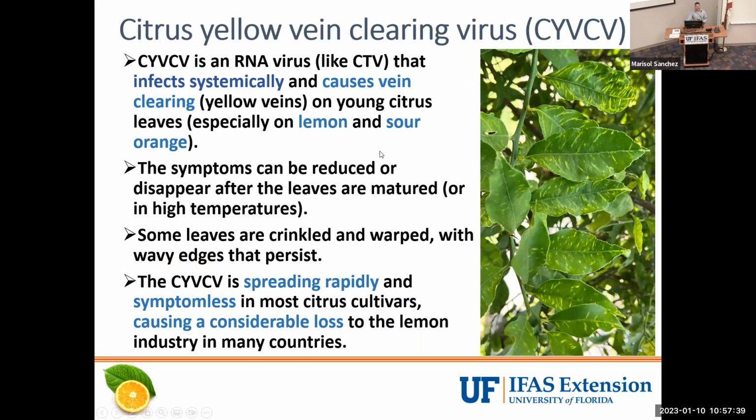So let's look at some of the symptoms. The virus name is citrus yellow vein clearing virus, or CYVCV. It's a mouthful, so I may say yellow vein clearing, which is clearer. The name actually comes from a symptom. It causes yellow veins, as you can see here in these lemon trees. Very distinctive yellow veins, almost like the veins are cleared. That's why it's called citrus yellow vein clearing, and the agent is a virus. This virus causes especially severe damage on lemon, sour oranges, and other cultivars, and I will show more pictures so that you can remember.